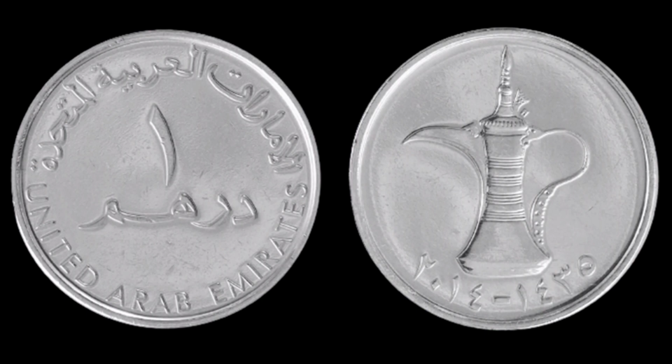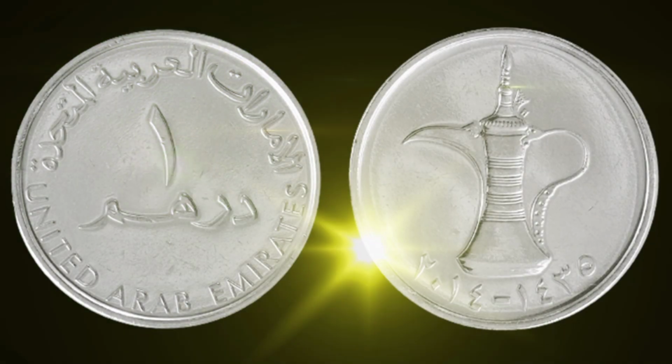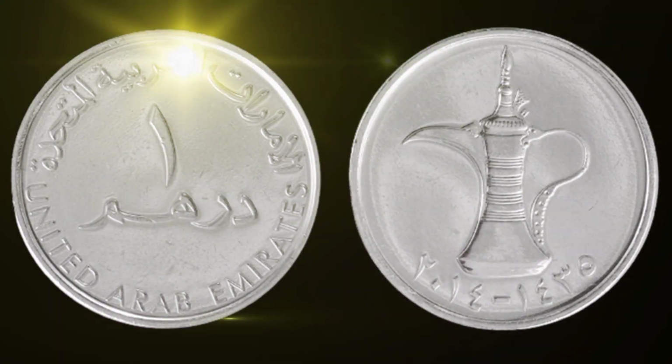And there you have it, the intriguing story of the 1 Dirham coin from 1435 to 2014, a piece that carries the essence of the United Arab Emirates.